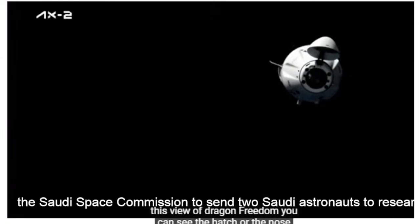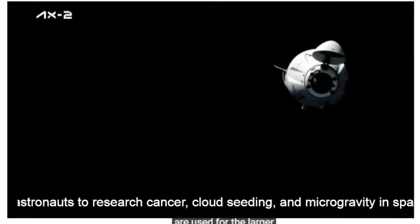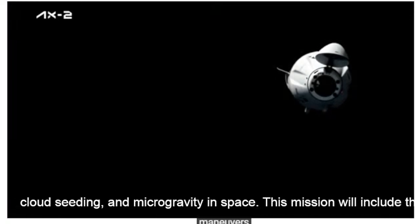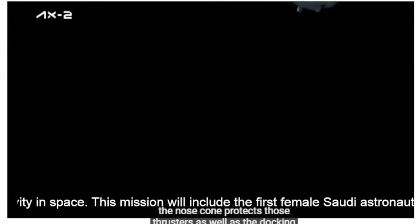In this view of Dragon Freedom, you can see the hatch or the nose cone is opened and a good view of those 4 forward bulkhead thrusters. Those are used for the larger burns. We are now using the 12 service section Draco thrusters. These are for more fine-tuned attitude maneuvers, especially as we get closer to the International Space Station. The nose cone protects those thrusters as well as the docking mechanisms aboard Dragon.